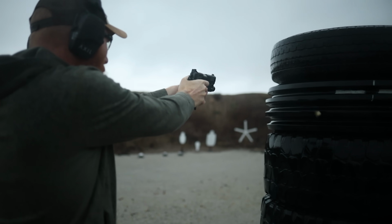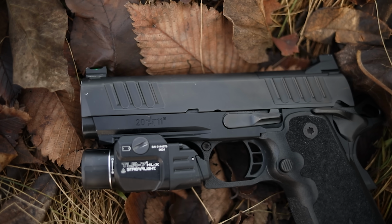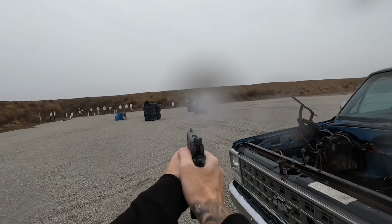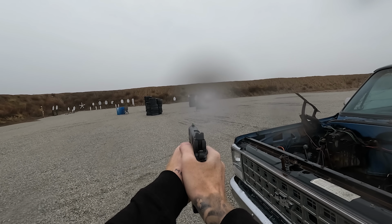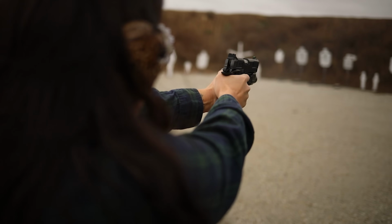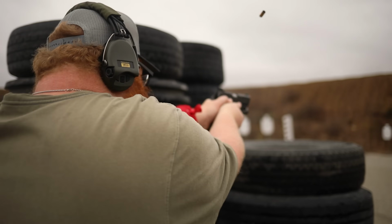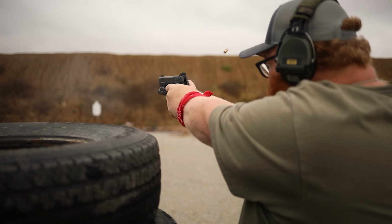Now the Staccato C in my personal testing not only has been extremely accurate and extremely fast, but as I expected with Staccato, it has been extremely reliable as well. We are 700 rounds in now with no malfunctions, and that is with my light loaded competition loads, with my 124 grain defensive ammunition, and with 147 grain subsonic as well. I like to test all the tiers of ammunition to make sure it works properly, make sure it's sprung properly, and so far this has been an excellent gun. I haven't even cleaned it yet. I've just been lubing it with Slip 2000, and this mother keeps on kicking. So overall, even though it's a little pricey, I definitely think it's one of the best guns of 2024.